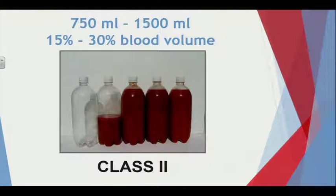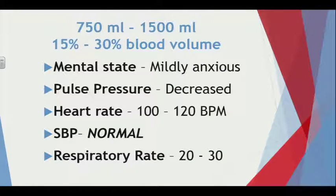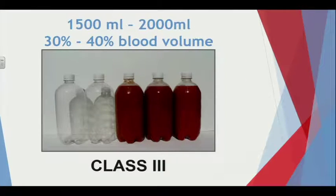Then you move into class 2 shock, and you cross that 750 milliliter boundary into the 1500 milliliters, and that's 15 to 30% of your blood volume there. What happens there? That's when you start seeing some subtle changes. Your patient could be mildly anxious, a little bit confused, but still have a GCS of 15. Their pulse pressure could be slightly decreased, but that's subtle and you have to pick up on it. Their heart rate could be a little bit elevated, but we often see trauma patients with a heart rate a little bit elevated just from what's going on. Blood pressure is still normal, and respiratory rate is 20 to 30. So you can see that up to 1.5 liters of blood loss, the changes can be very subtle and difficult to pick up on.